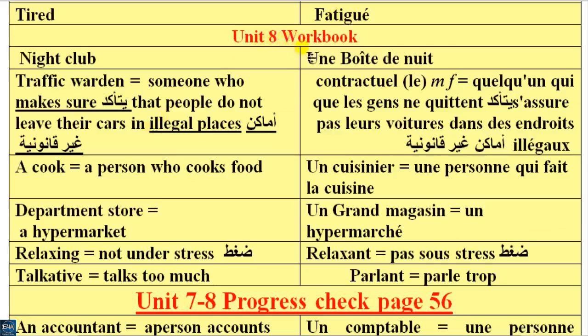Unit 8, workbook. Nightclub, traffic warden, someone who makes sure that people do not leave their cars in illegal places. A cook, a person who cooks food. Department store, a hypermarket. Relaxing, not under stress. Talkative, talks too much. The L in talk is silent, T sounds like D.